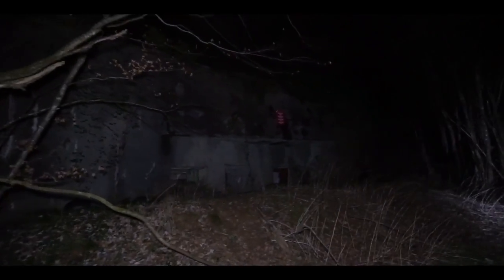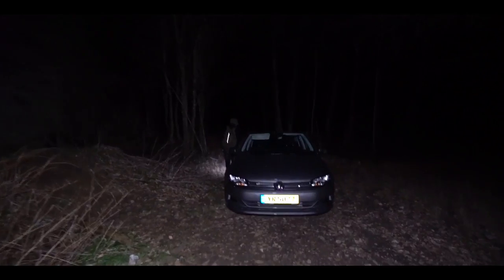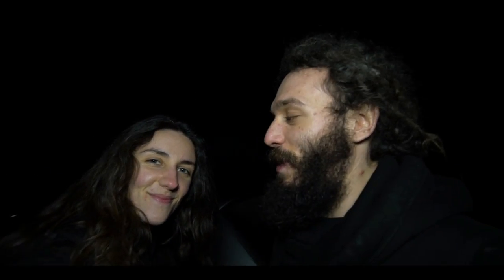There's the entrance. So we made it out in one piece. What a cool, cool place. Super historic. That was so cool. But that is part one of the Maginot Line.